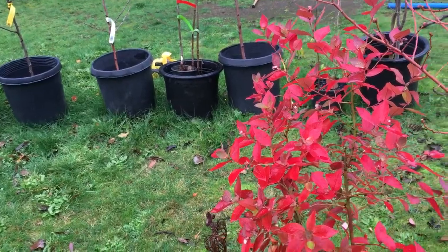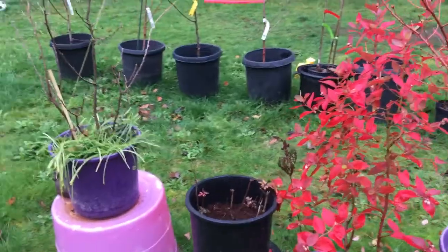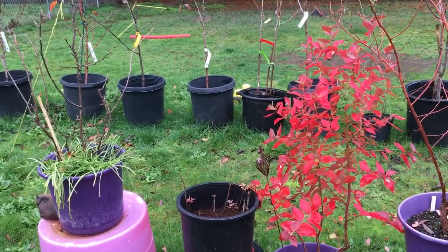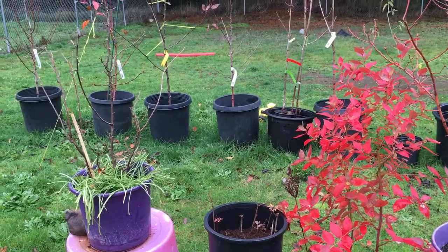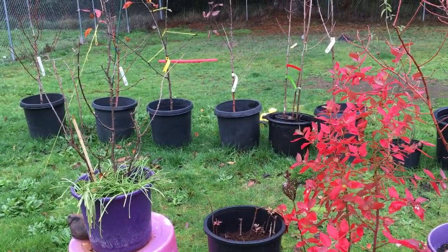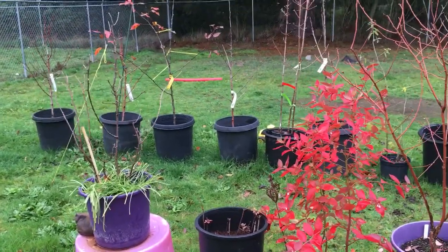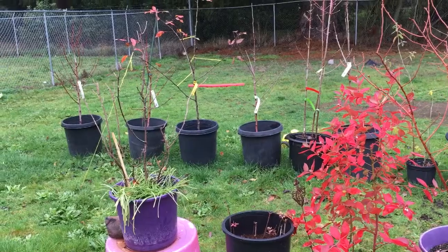I'm going to start them indoors. The method I'm going for is soaking them for a few days in water, bringing life back to the cuttings so they rehydrate. Once I see root initials, like little white dots on the bark, I put them into soil very gently so I don't damage those root initials, and then they will begin developing their roots.